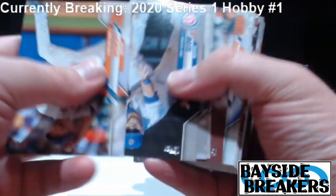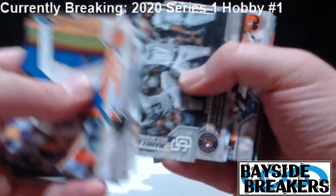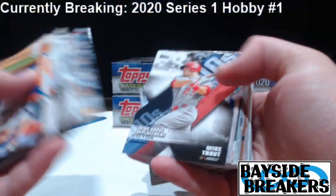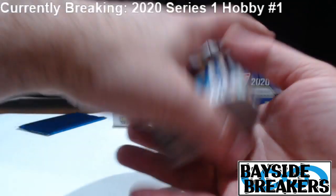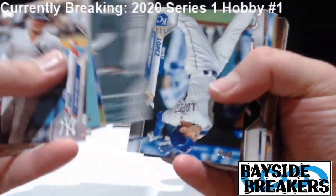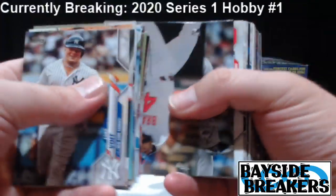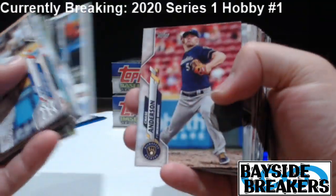Middle third, box 2. There's a Decade's Best, Mike Trout for the Halos. Yeah, I got it, Suzanne. You're good. There's a Topps Now. '85 Ozzie Albies.